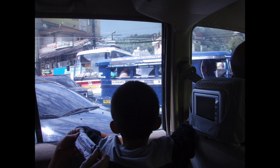And then over in the background, you can see a bus. Now that one I can tell from the paint job is a Victory Liner. It's air conditioned, and it's either going to or from Caloocan, which is part of Manila, to Olongapo. I'm not sure which direction it's going in.